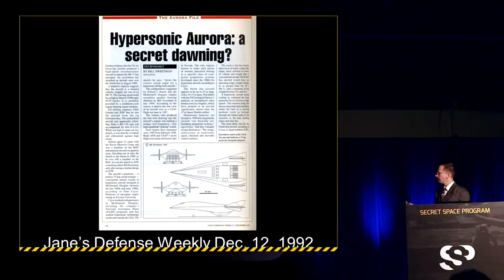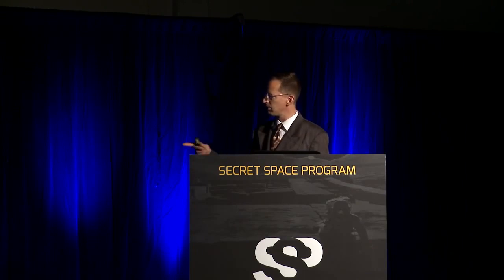Hypersonic Aurora, what could this thing actually look like that uses the MHD drive? Something that Jane's Defense Weekly, December 12th, 1992, had a really good article about the configuration. Again, we see this 75-degree swept wing configuration, so there's this motif that's going through the 1960s all the way up to the 1992 article here.